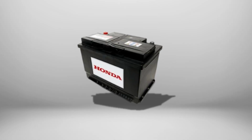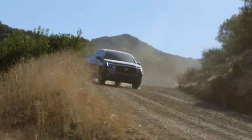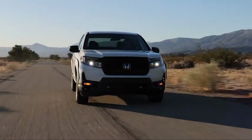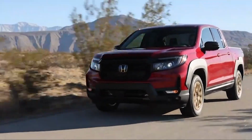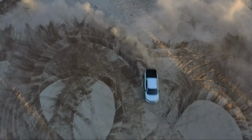Battery drain. The Honda Ridgeline is known for its parasitic drains that drain the battery and leave it with zero power even after a couple of days. This is very sad because it's frustrating for the owner, so it's a good idea to have a charger if you're not driving your Honda Ridgeline for a few weeks or even months. Starting it up can be impossible without getting it hooked to a different car or replacing the battery.